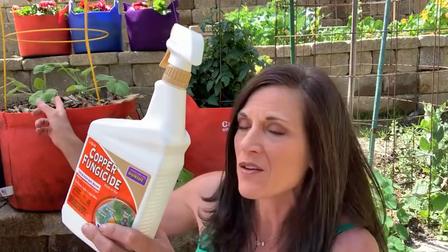And I plan on spraying this on my zucchini. Haven't done it yet because I just planted them yesterday. I want to give them a couple of days to kind of settle in. You want to spray it in the morning when the sun's not out and the pollinators aren't as active. So you don't want to spray it directly on the flowers, but you definitely want to do a test spray first. So I'm going to spray a couple of leaves of this plant here. Wait a couple of days just to make sure there's no damage, and then I'll spray down the entire plant.